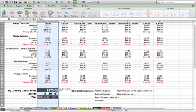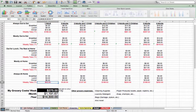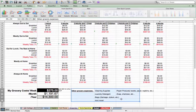Basically, the thing you need to know is it's going to cost you a lot more to feed yourself if you're eating out every night and every day and for every meal. If you're going to get groceries and cook at home, you can save yourself quite a bit of money. Something else that I would do is add about $25 to that, based upon other grocery expenses that you're going to have: cleaning supplies, bags, paper products, all that type of stuff.